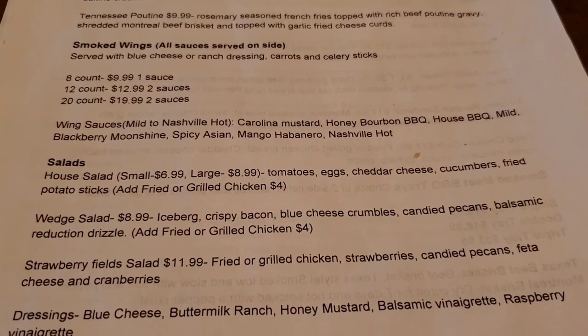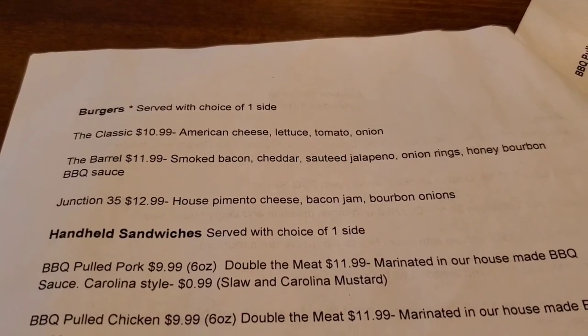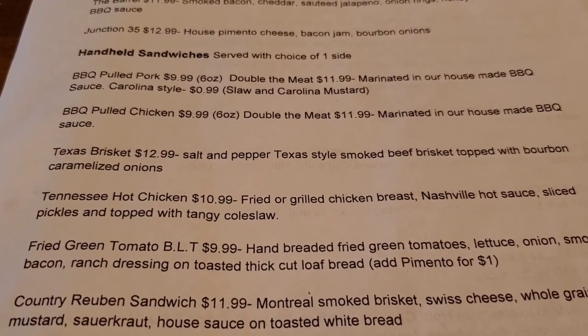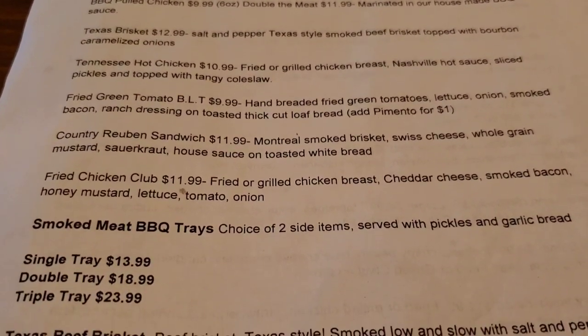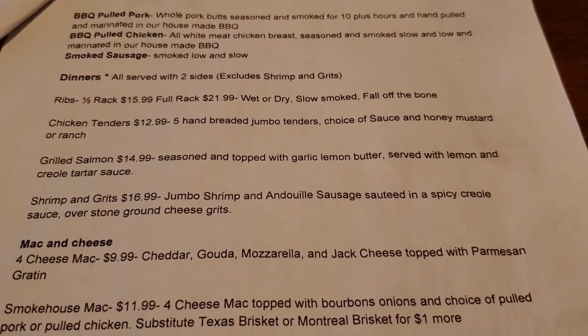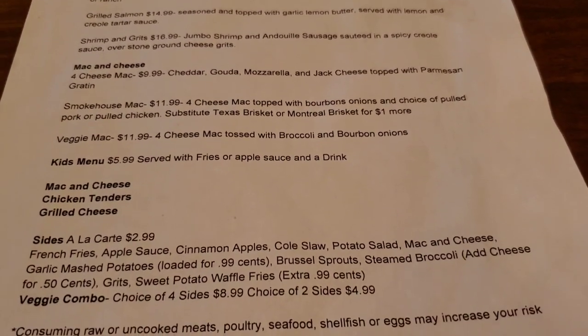They also have salads. House salads are $6.99 to $8.99. They have burgers and handheld sandwiches. Texas brisket for $12.99. They also have smoked meat barbecue trays. So they have pulled pork. They have dinners, half slabs. They've got mac and cheese, smokehouse mac. They've got sides. Junction 35, guys, they have an extensive drink menu if you're into drinking. Of course, they have all kinds of moonshine-related drinks, and they make their own moonshine here.